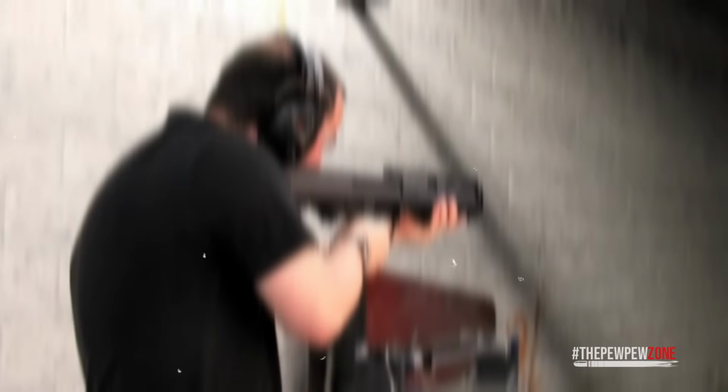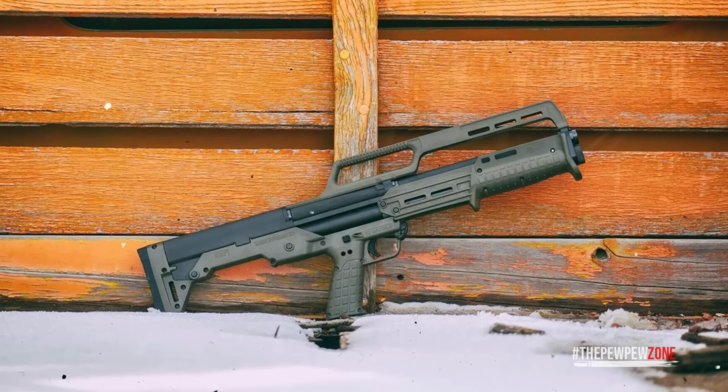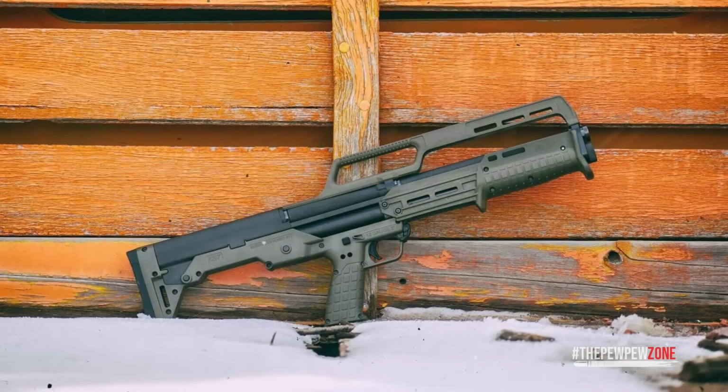Its compact size doesn't just save space, it makes the KSG easier to handle, especially in high-stress situations where agility is key. Another huge plus is its ambidextrous design, which includes dual slide release catches and a bottom ejection, so you never catch a hot brass facial, whether you're a lefty or a righty. With its rugged, no-nonsense build, the Kel-Tec KSG offers practicality alongside powerful performance, making it a top choice for those who need a reliable and versatile home defense shotgun.